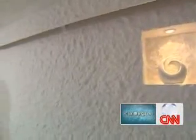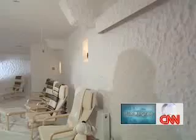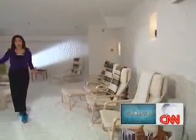This therapy room is designed to feel like a natural salt cave or a salt mine. The walls and the floor are covered with sea salt to absorb any impurities or moisture in the air. Then untreated rock salt or sodium chloride is mixed with a current of air which is pumped into the room to create what's known as a microclimate.